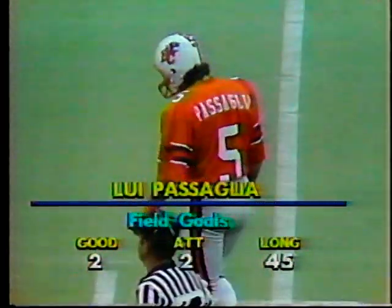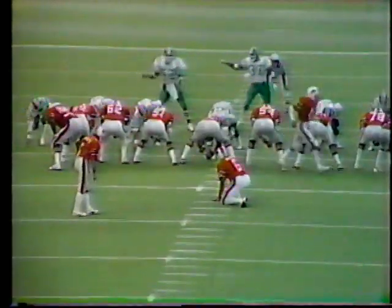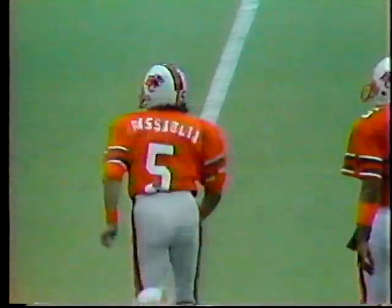Ralph Bisaglia will try another field goal, this one from 27 yards out. This time it's wide. Dwight Edwards gets it out of the end zone. Now thinking of a run back, Moore. Oh, Moore was just able to get a hand on Dwight Edwards, or he had the sidelines to himself.